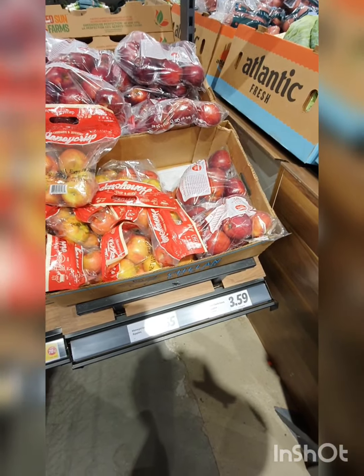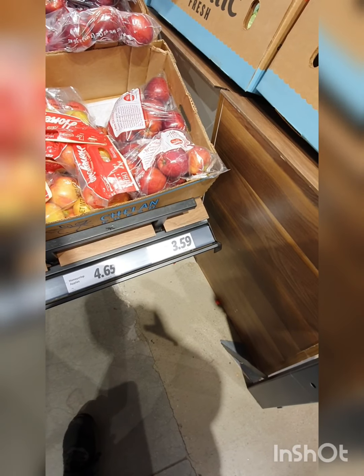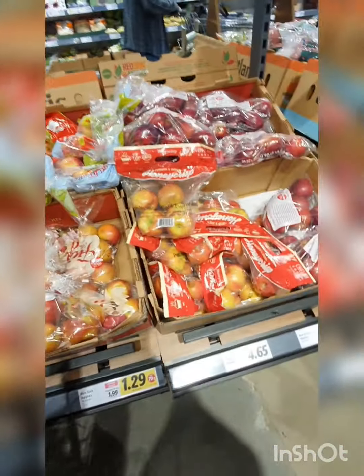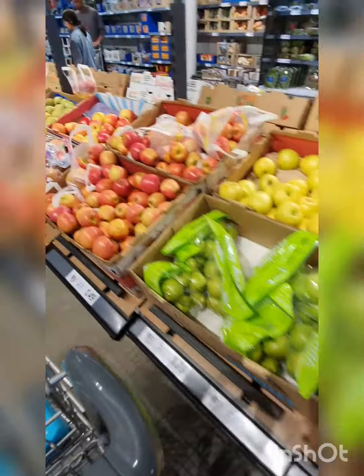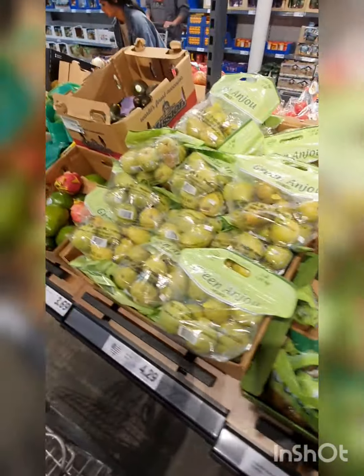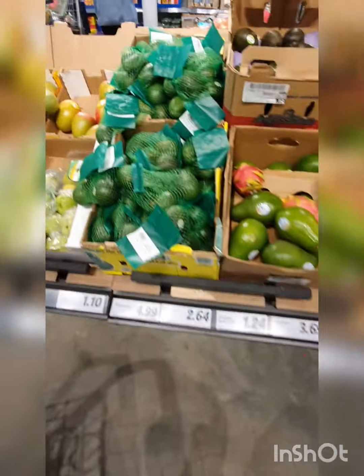Let's start with these apples because we definitely need some for the house. And the Red Delicious apples is what I normally buy. It is $3.59 per bag. This is a 3-pound bag, so let's go ahead and pick that up for the house. Another thing that I'm looking for is oranges or tangerines. And I don't see any here, so they may be in another section of the store. I probably passed them already. But I'll go back over there.